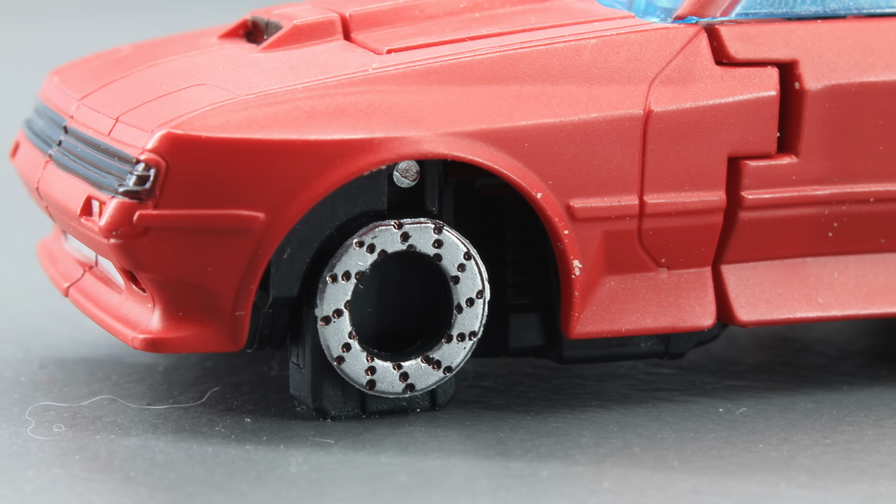I know I said I wouldn't come back to car mode lest I gush for an hour, but look at this! Look at this level of detail! If they had just left this a smooth ring, I would have been happy. It was here. Chromed them out like actual rotors, mentioned it, moved on. But this, whoever designed this, they just get me. This level of detailing is what I live for in Transformers.